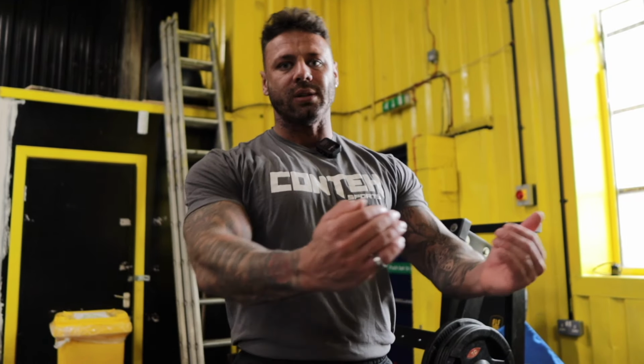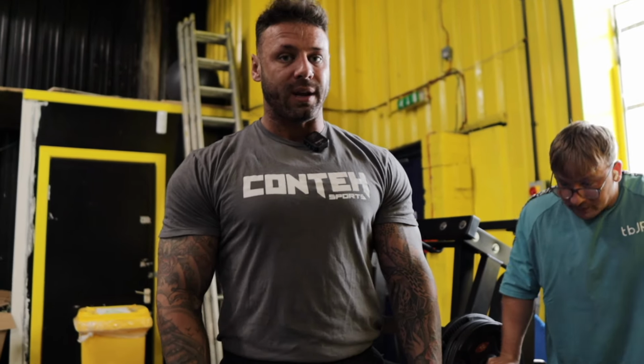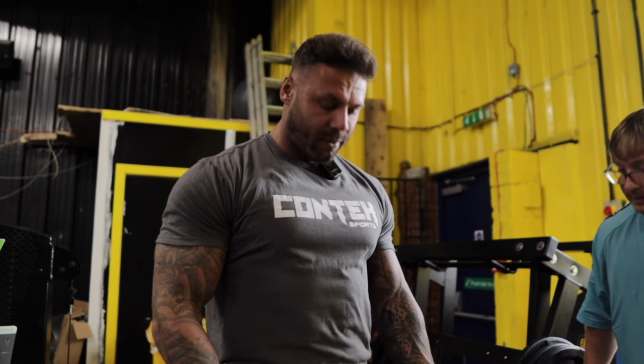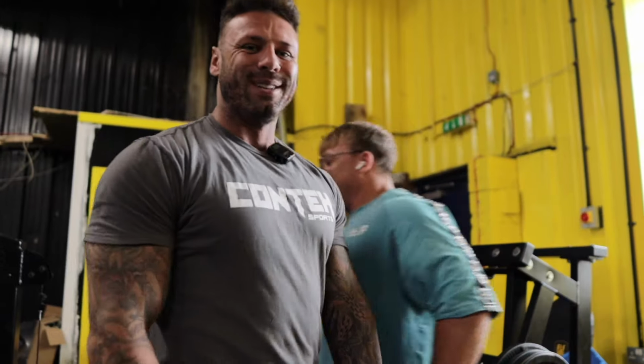Sure, you might have high insertions, but you can still grow your calves by training them properly, rather than just tagging them on the end of a leg day like I used to. They have come up a lot. I've gone from having pretty horrendous calves last year, to the point they were quite embarrassing, to fairly decent calves. So train your calves, yeah, don't skip them.